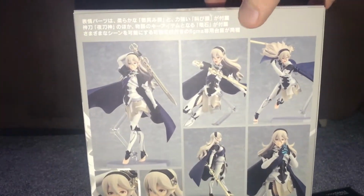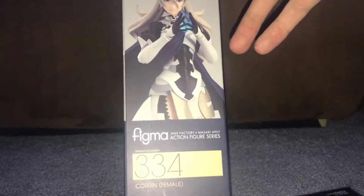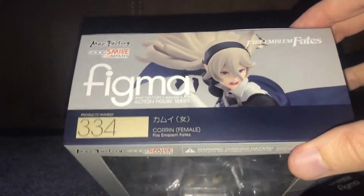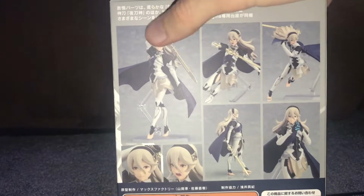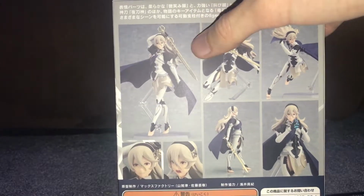I love Fire Emblem Fates, and although I chose male Corrin for my first playthrough, I like how female Corrin looks better, especially since you can't customize the merchandise that they come out with, like you can customize your avatar in the game. So I like the look of female Corrin better. And this is my favorite pose. I love how that's her amiibo pose as well as her pose in Super Smash Bros.